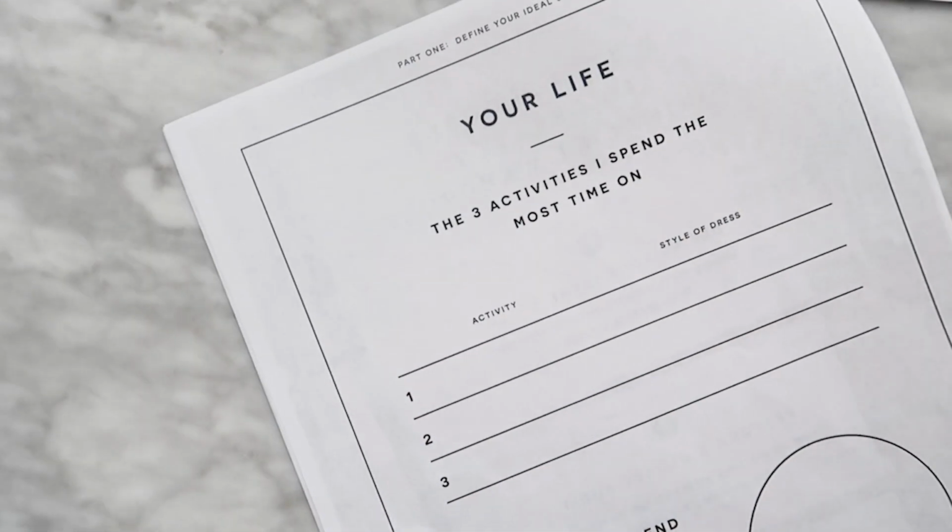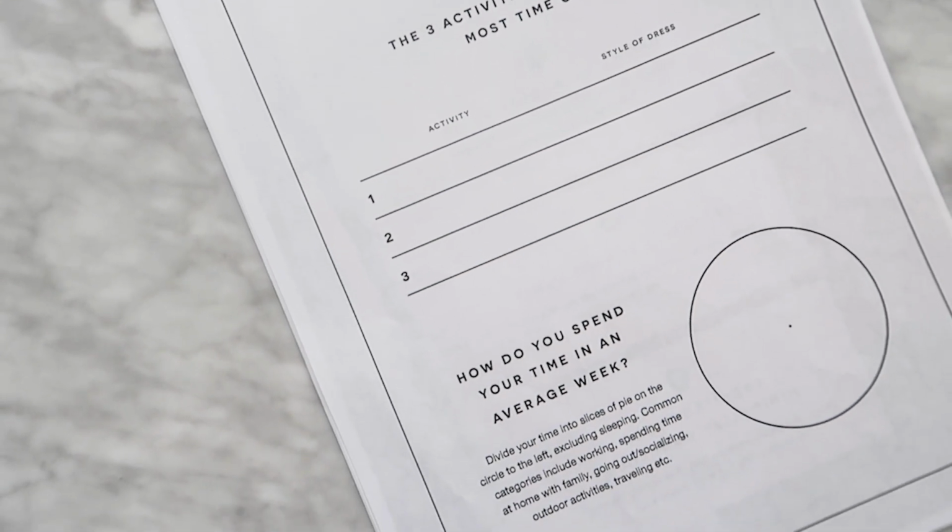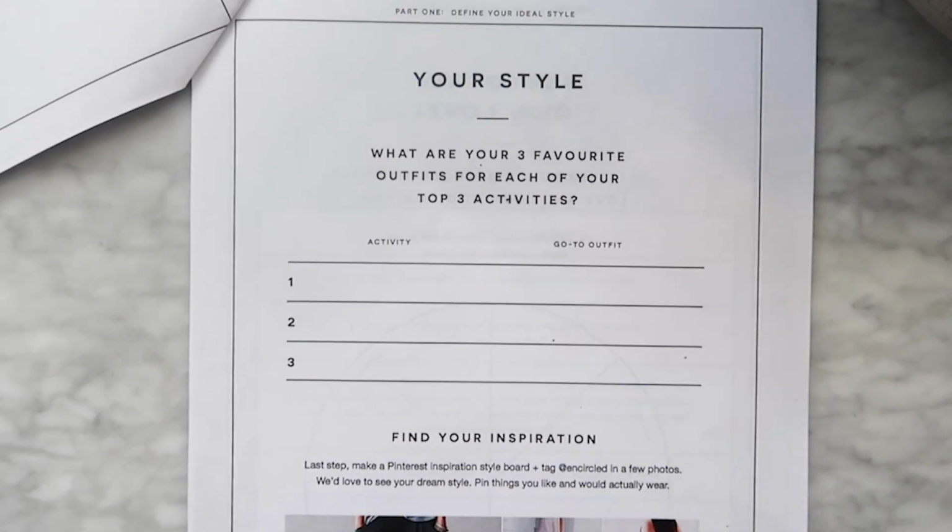So the next part of the workbook is all about your style. We touched on this a little bit, but it's really important to know what you feel really good wearing. So in this section, we're gonna have you take each of those 3 activities you picked out, and write down your go-to outfit. So what is the outfit that you can wear to work that you feel amazing in? You're gonna write down all those pieces of that outfit. And if you're getting stuck on what that is, definitely go over to Pinterest and make an inspo board and start thinking about what kind of outfits you really love wearing. If you don't have anything you love right now, that's a great place to start.